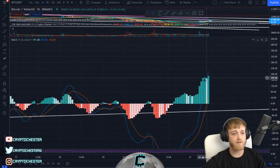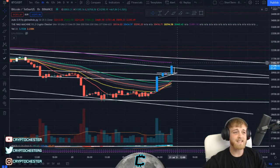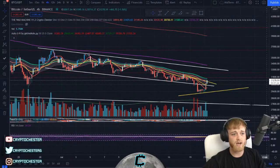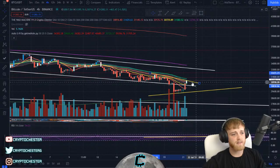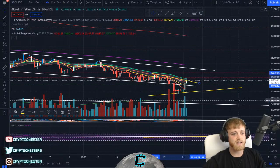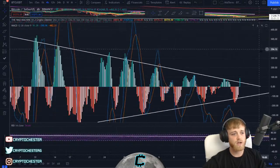We were seeing this diverging happening here on the MACD, which is now switched back to converging. So that's interesting to watch as well. That basically is a sign that we are going to have that continuation to the upside. And now we did have this bearish divergence plotted in, if we do see a reversal from this zone. So it's going to be interesting to see if that plays out as well.